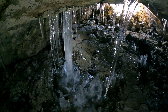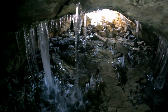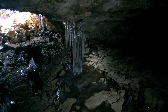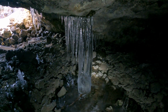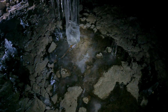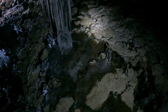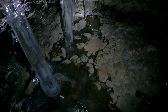Oops. I'm trying to light it up different ways, but my camera does not like pointing directly at the light at all. It just blows out. Kind of stupid. But the good news is I already showed. See that there's ice on the floor, but there's also nice dry spots of rock on the floor too. So it's not that difficult for me to get around.